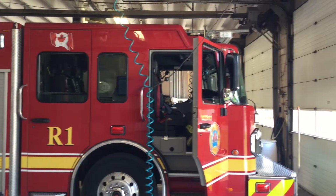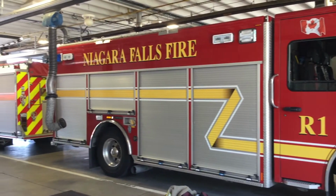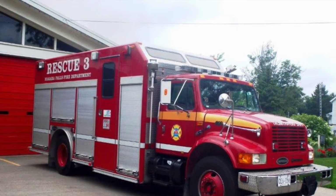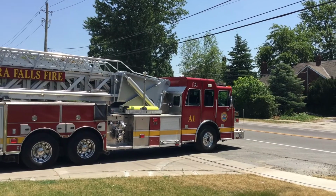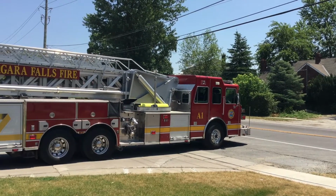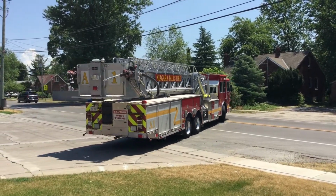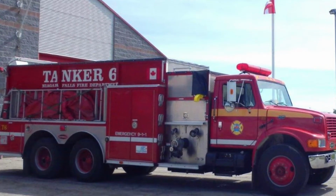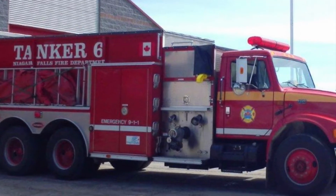Our rescue truck is basically a large toolbox. It has every tool that we need to fight fires, to rescue people from car accidents, from water, from high angles. Then the next kind of truck we have is an aerial. You'll see it. It has a very large ladder on it, approximately 100 feet in the air. It can reach out over long spaces, or it can reach up very, very high. Our last kind of truck is a tanker. This carries 2,000 gallons of water to some of our volunteer areas where there are no fire hydrants.